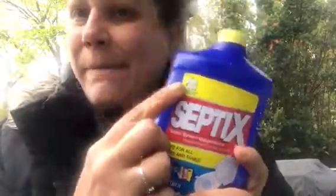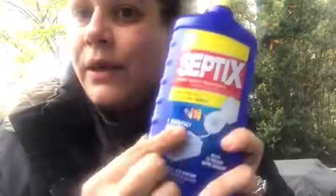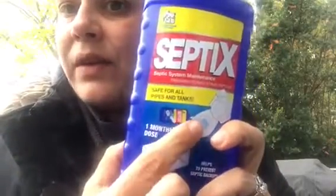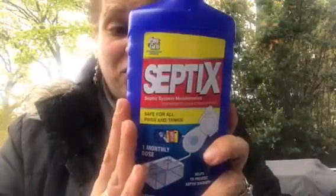Then I found this, which I've never seen before. So I picked up 3 of these. This is by Pine Glow, which was weird. It's a monthly down-the-toilet septic tank treatment, you know, like Rid-X, or something like that it's called. So I figured I'll give that a try. And again, it's a monthly one, so I got 3 of them. Why not? Never saw that there before.